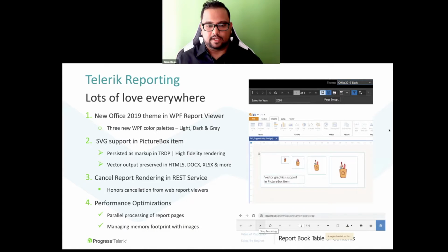When you talk about reporting, there are multiple clients, but the crux of what the reporting engine does is often on the server side. And we have a RESTful endpoint that we expose on top of it, so it can grab your data, and it knows how to render your report and send it off to the clients. And that REST service is key to a lot of things, providing the report designer and providing you with those report viewers. You can now cancel reports right from the REST service itself. So if a web client says, I don't want something, you can make that request to the REST service and stop that rendering.